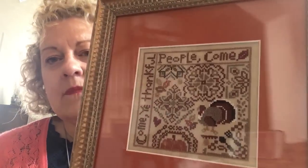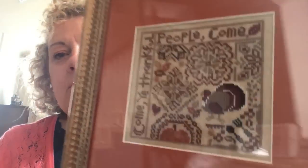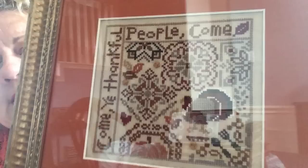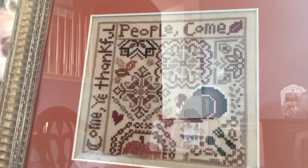So my fully finished object has been stitched since last year, but had not been framed. It is ready. Sorry for this glare as usual. Oh, how to do better. It is ready for the Thanksgiving holiday. Come ye thankful people, come.